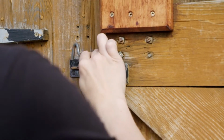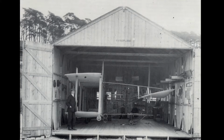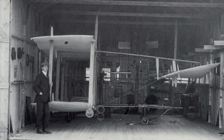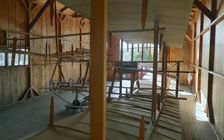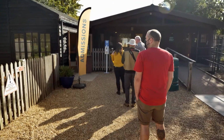Been a long day, getting all the dust off of the Avroplane, but it's one of the most important exhibits here, showing Brooklands right at the beginning. And of course the Roe 1 plane does hold a very, very special place for Brooklands. It was the first aircraft that tried to fly. So it's always a popular exhibit and it's nice to have it back on display again. All that's needed now are some visitors.